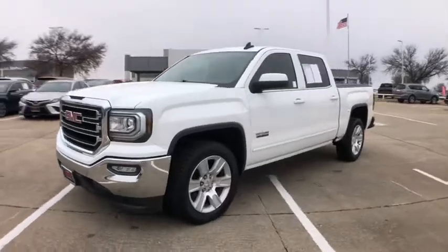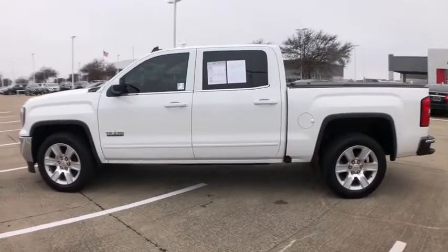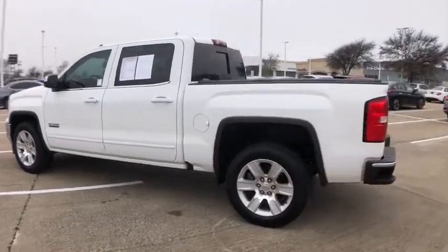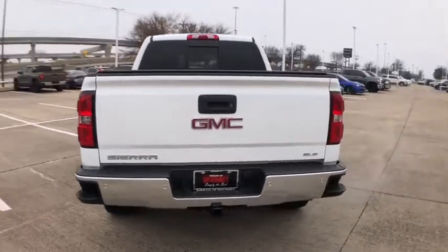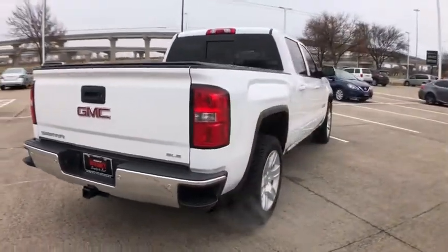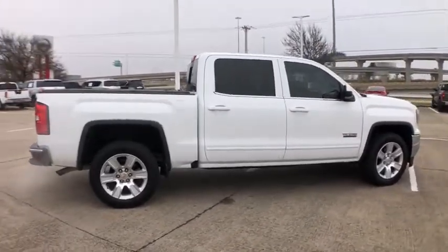Make a great choice today with the 2016 GMC Sierra 1500. The Sierra 1500 offers a 5-star frontal and side crash test rating and a combination of mechanics and aerodynamics that give it better conventional V8 fuel economy than any competitor.